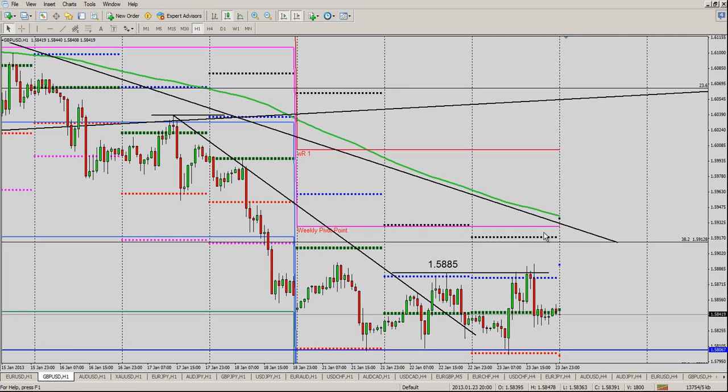Even though resistance is definitely going to be near this weekly pivot point, which is around 159.30, we could get up into that area, and that's what I'm looking for. If we get a 1 hour candle opening above this 158.85, we'll probably be able to get a run into that 159.30. But otherwise, we're range bound. Let's trade the range. Let's buy the dips, sell the rallies, and just kind of look at that.